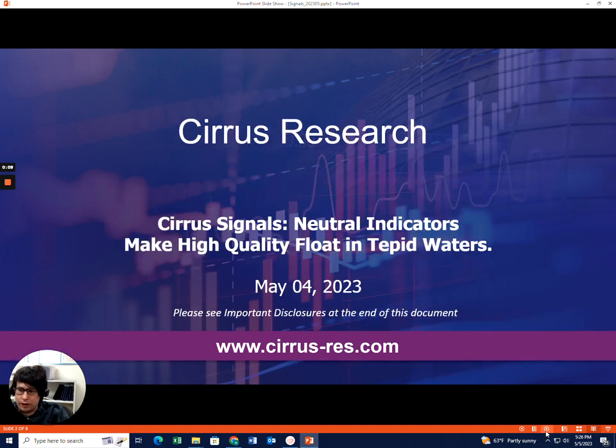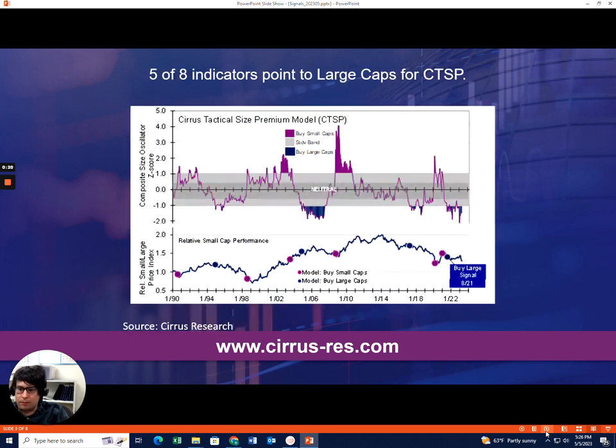So this covers data through the end of April. The title of this report is Neutral Indicators Make High Quality Float in Tepid Waters. The idea is that two of our primary indicators, the Cirrus Risk Score, our measure of risk appetite, and the CPQ, the Cirrus Polarization Quotient, are both firmly, in the case of the CRX, risk appetite in neutral territory, and it's been there for 10 months.